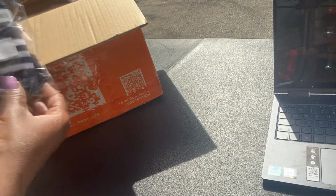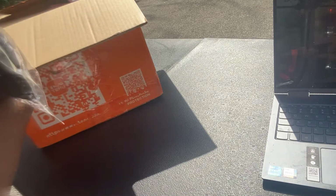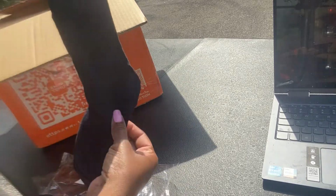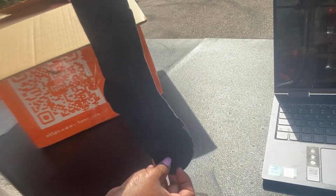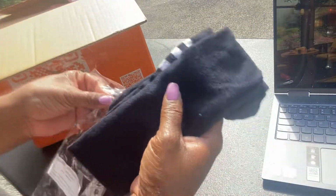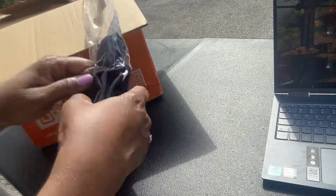Cute. These are some little long socks that I got. If you want to be cute and sexy, show you the pretty legs. They're the long, long socks. I like them. I think these are like navy blue. Yep, navy blue. Put them on with your little shorts or your skirt. Look real pretty. Or lounge around in the house.